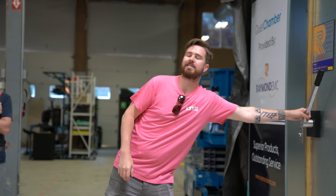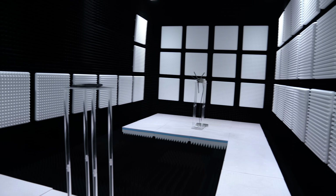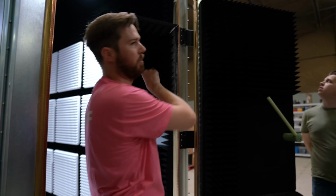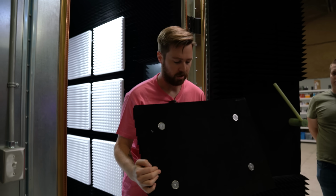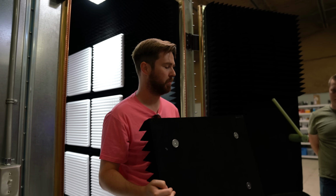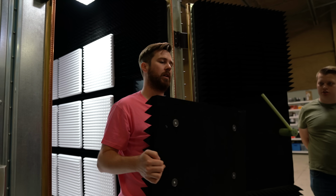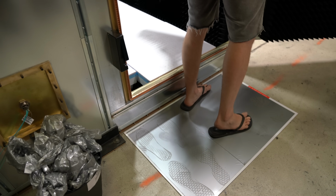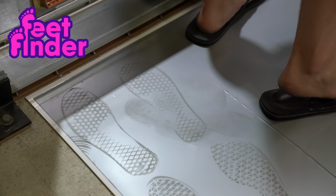That door is just as satisfying as it sounds. One of the really cool things about this chamber is that all of the absorber material is held on by magnets. Effectively, if any of the foam is damaged, we have backups. We can unscrew the magnets, put them into the new one, just plop it on. Make sure you don't get dust on the floor. That's basically it. That is a clean mat.